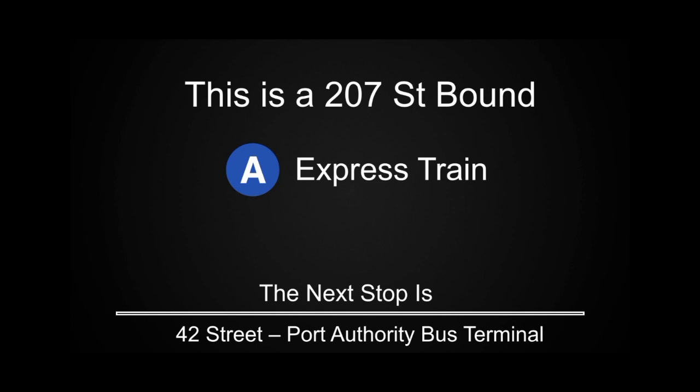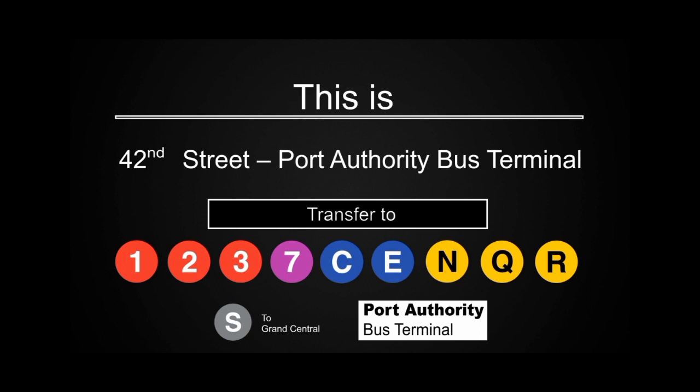This is a 207th Street bound A express train. The next stop is 42nd Street, Port Authority Bus Terminal. This is 42nd Street, Port Authority Bus Terminal. Transfer is available to the 1, 2, 3, 7, C, E, N, Q, R, and W trains.